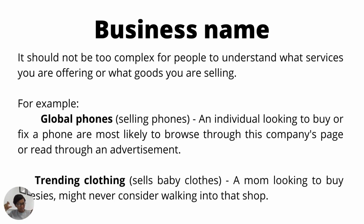And a wrong example of a business name will be calling your business Trending Clothing when you are selling baby clothes. And for a mom like me who's looking to buy onesies, they might never consider walking into that shop purely because of the business name. So it's very important to choose the right company name. It also serves as a free marketing tool to have the right business name.